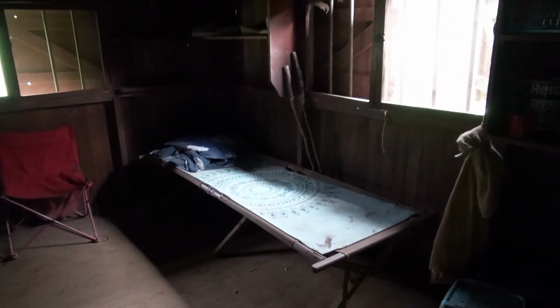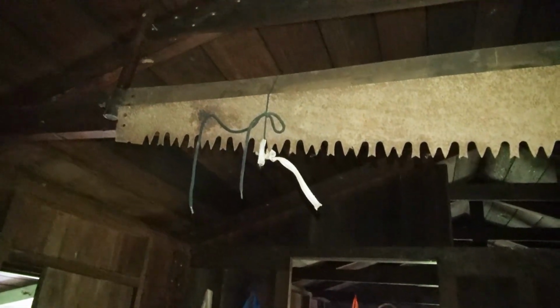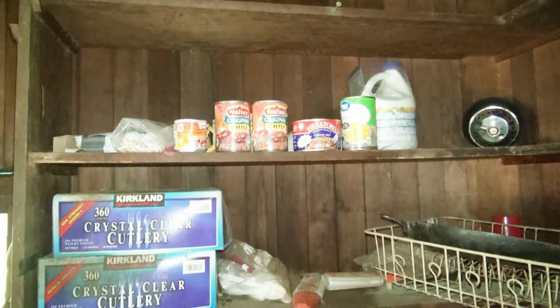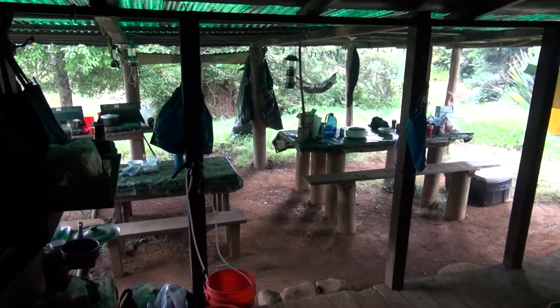Some of you have asked what the Waialae Cabin looks like. Well, this will just give you a quick idea. Bunk beds, not much to see in here, but this is where some of the folks sleep. This is actually the saw that was used to build this cabin. Two-man saw, probably 100 years old. A couple more bunks inside the Waialae Cabin where some of the people sleep. Canned goods on the shelf, and that's about it. This is the dining area, looking from the cabin out.